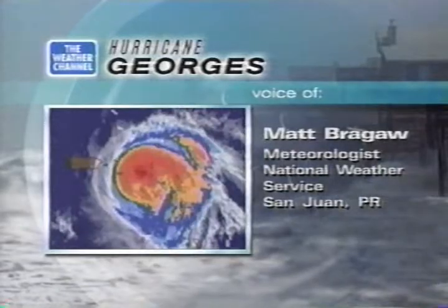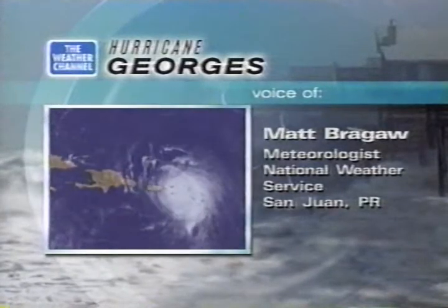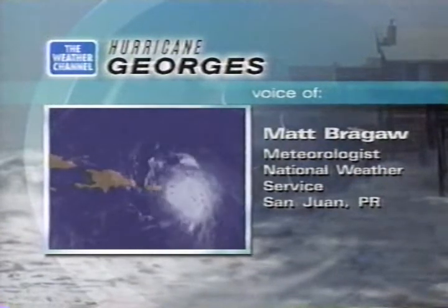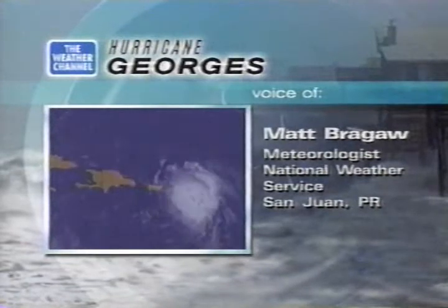And what are you fearing for Puerto Rico? What are you telling folks there? We're telling them to prepare for the worst. It looks like, by all indications, the storm is going to track from the southeast corner of the island across to the northwest part of the island, which is going to put the most populous parts of the island on the strongest side of the storm.